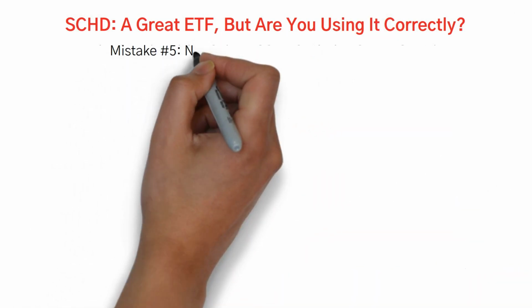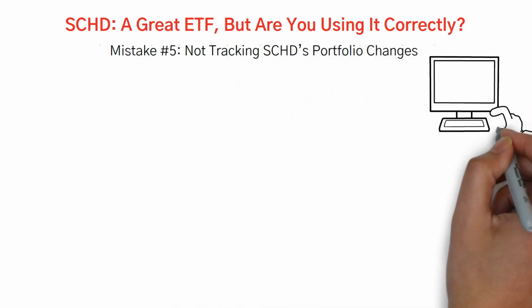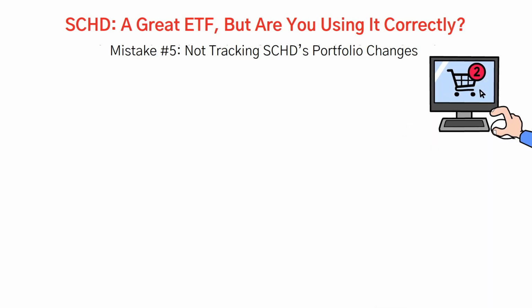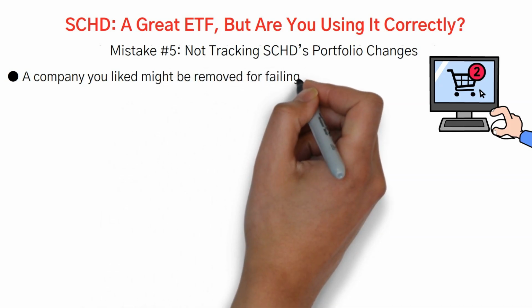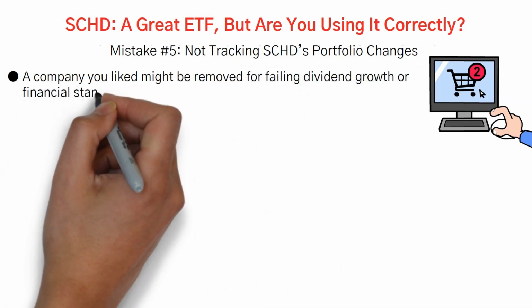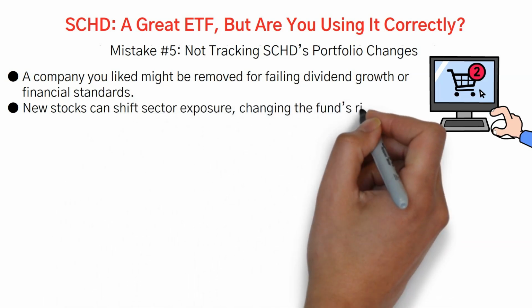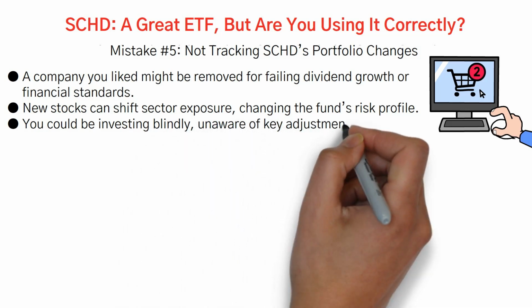Mistake 5. Not tracking SCHD's portfolio changes. Every 3 months, SCHD sells and adds stocks based on strict criteria. If you're not paying attention, a company you liked might be removed for failing dividend growth or financial standards. New stocks can shift sector exposure, changing the fund's risk profile. You could be investing blindly, unaware of key adjustments.